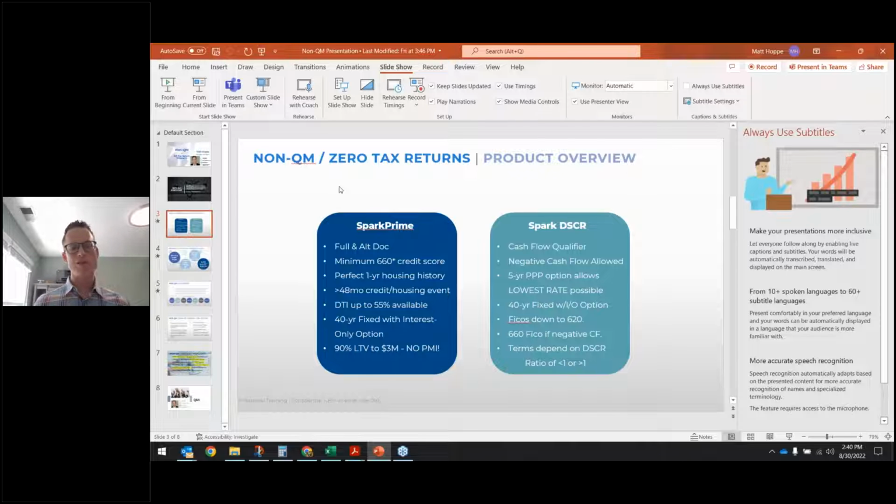Every year they do their taxes, but then when they try to qualify for a home loan, they kind of get punished because they don't show anything after they took advantage of legitimate IRS deductions. So that's kind of where these fall in. For the bank statement loans, for example, that would fall into this Spark Prime category.